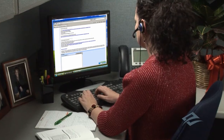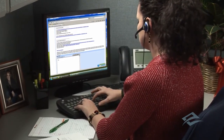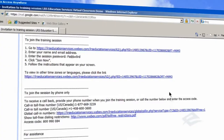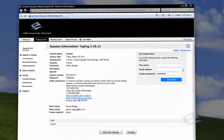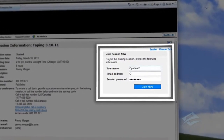Let's begin by taking a look at the email invitation you receive from LRS upon registration in a virtual class. The primary purpose of the email is to allow you to have a quick link to the training session. LRS Education Services utilizes the WebEx Training Center platform, and you can easily access the WebEx Training session from the email link.